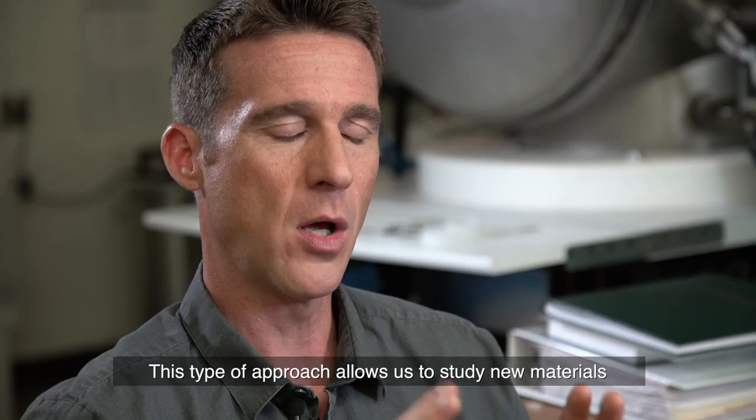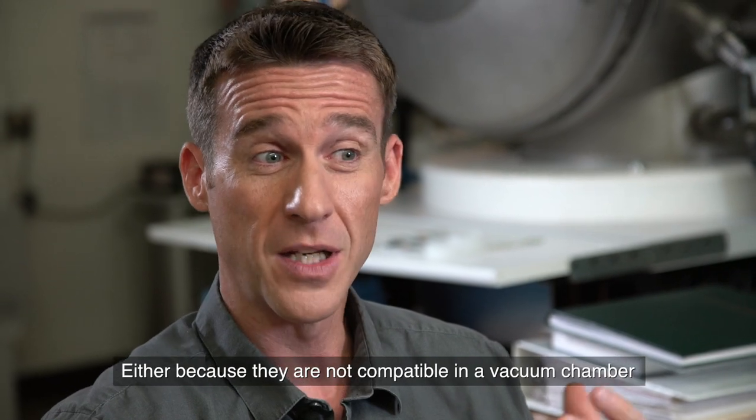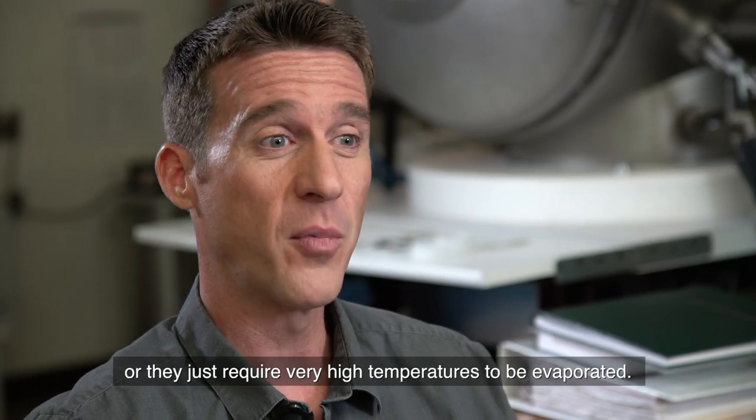This type of approach allows us to study new materials that simply cannot be deposited with vacuum techniques, either because they are not compatible in a vacuum chamber, or they just require very high temperature to be evaporated.